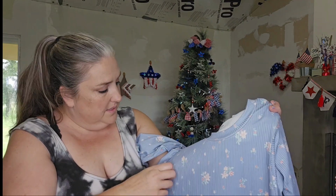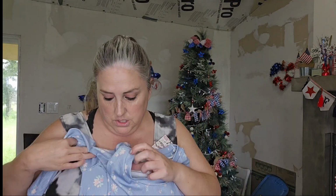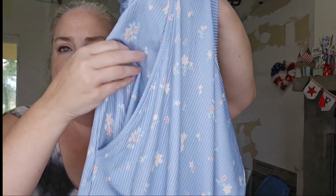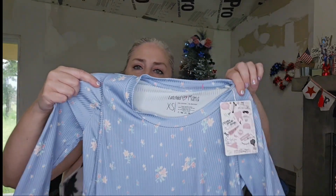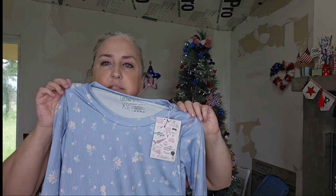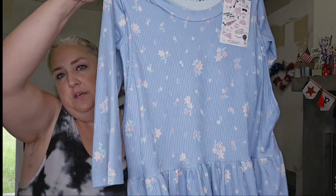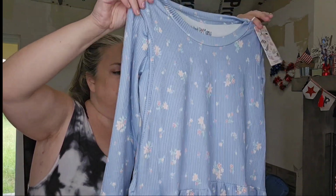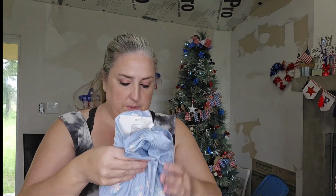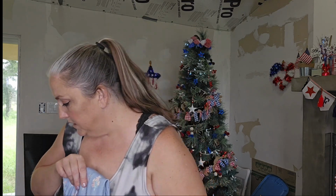And this is called Latched Mama because for nursing, it has accessible panels, which I'm not holding up high enough to show you. So you can pop your baby's head right in there, and the clothing is designed to let you nurse in public and not show anything. I don't know about in public, but I would assume you could, because you're just going to slip your baby's head right in there and nothing's showing.